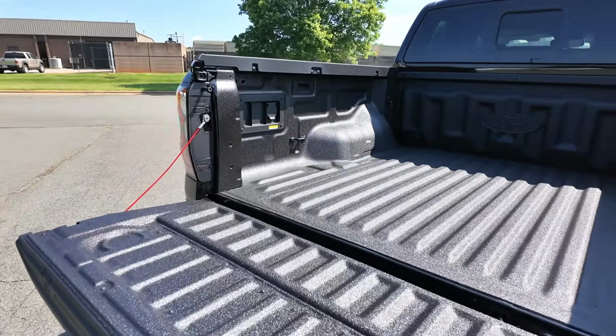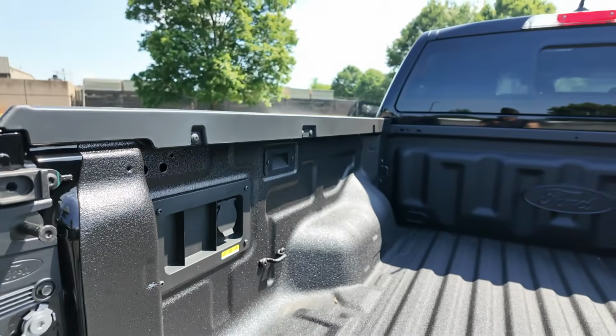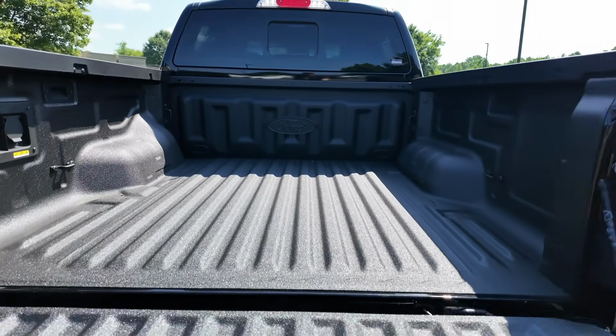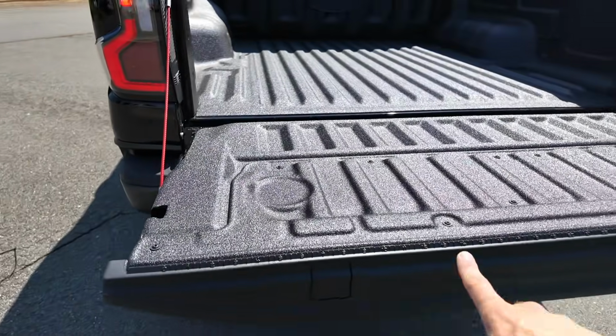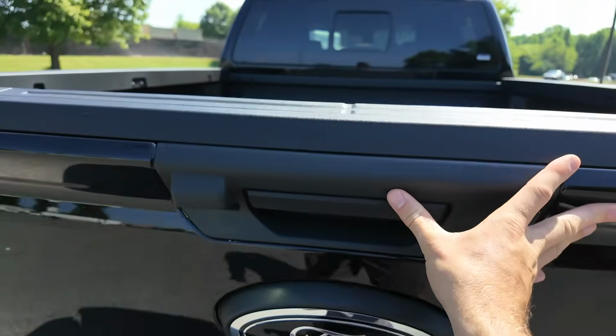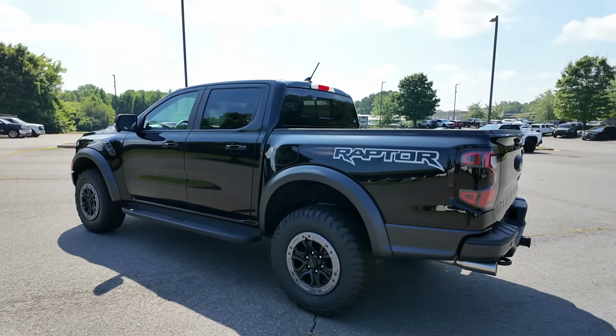Now with the Raptor, you do get the spray in bed liner, which is very helpful. There's also an auxiliary, plenty of tie downs too, and then the Ford logo up front. You also have some indentations in the back. You could use this as a workbench if you needed to. There's also a ruler and areas where you can place clamps, so that way you can attach any items that you are cutting, and again, use that as a nice workbench.